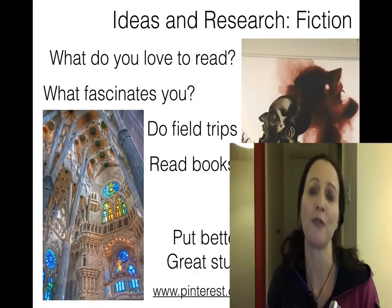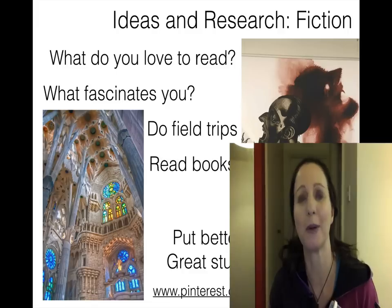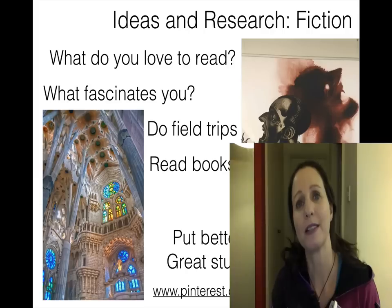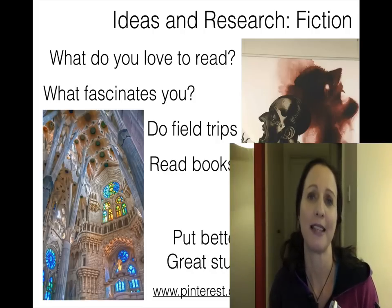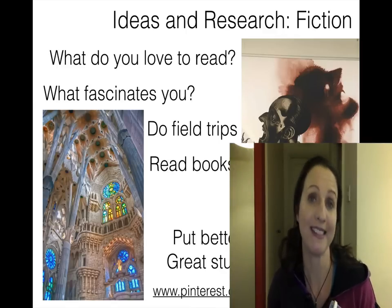I'll also read a lot of books about things. So right now I'm researching my book Deviance, which is set in London, and I'm researching Southwark and the sex trade basically in London. So it's really interesting, and I went on a trip last weekend and walked around the back streets of London where the Globe Theatre was when Shakespeare was there, and found some really interesting stuff, Crossbones Graveyard, that type of thing.